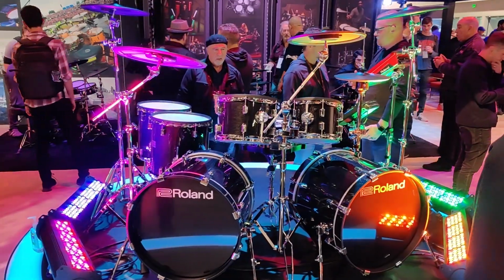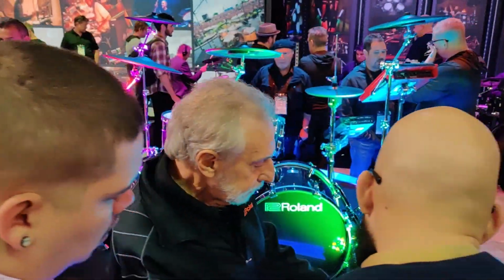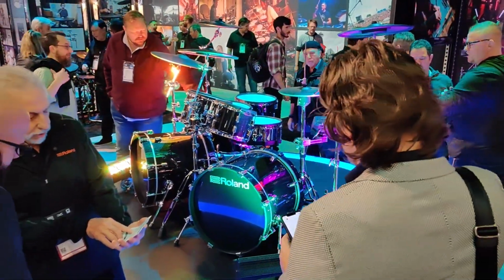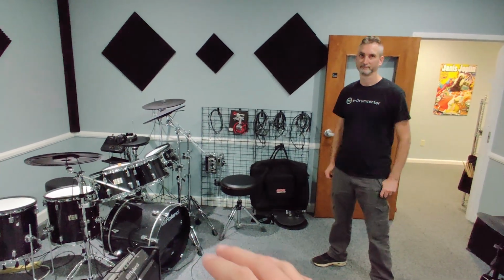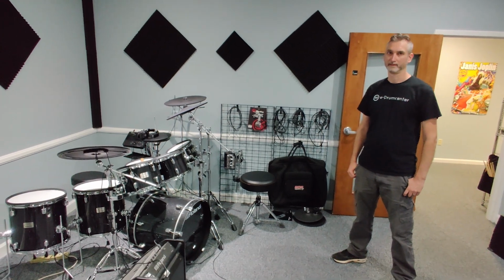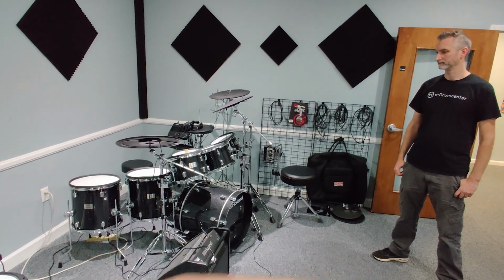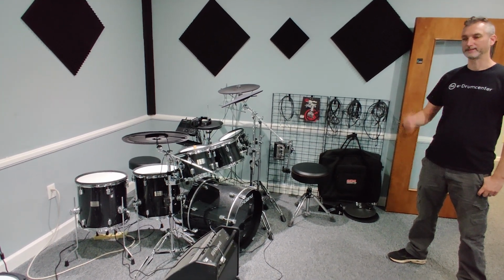Kind of reminds me of the 2020 NAMM, where they had a giant expanded VAD. In fact, we had a double kick version of this for a while. The only downside is that none of the stock kits are set up for a configuration like this, so you do have to manually go in, because that bottom floor tom ends up with a stock tambourine sound or something like that, so you have to adjust things.